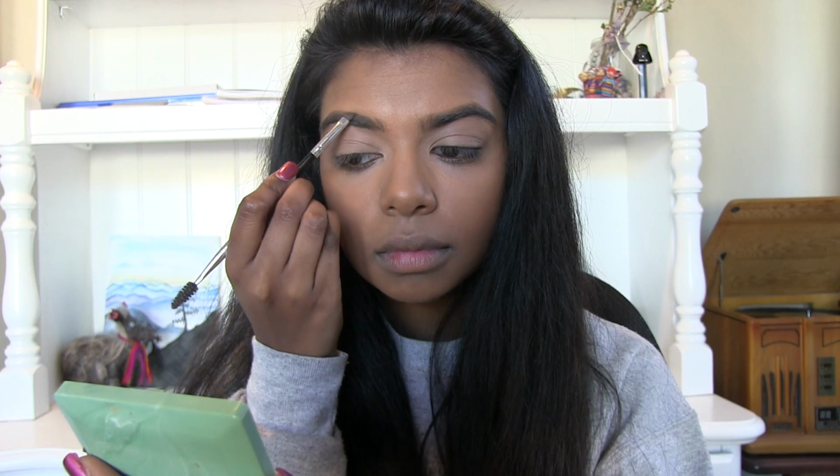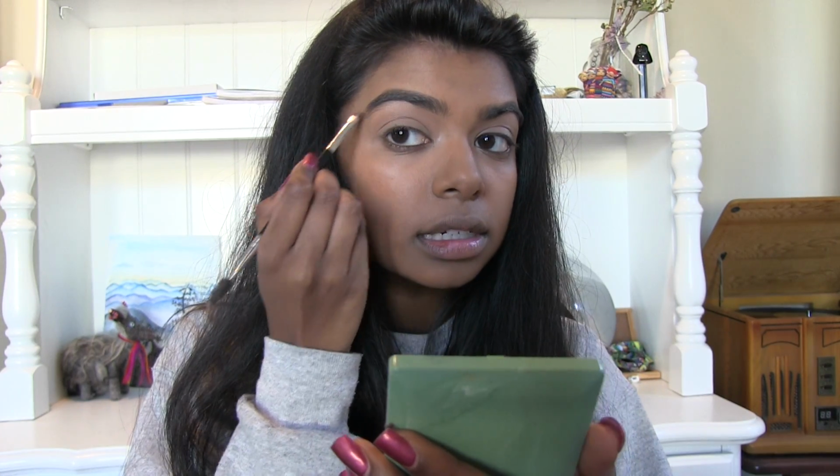I really like it. The texture is really good. It's not greasy or anything like that. And to apply it, I'm gonna be using my Anastasia brush. This is number 12. My brows are already pretty thick, so I kind of just fill in the areas that I need to add some definition to, and I sort of call it a day.